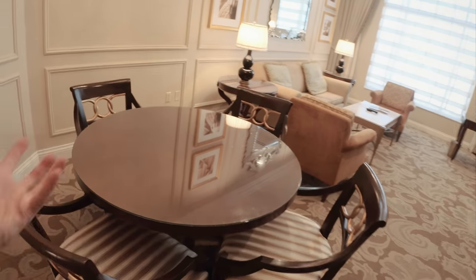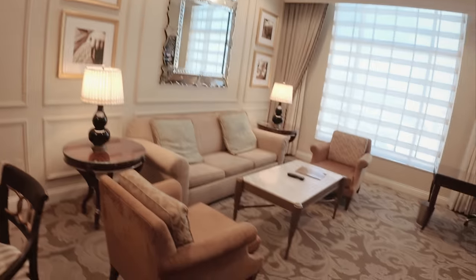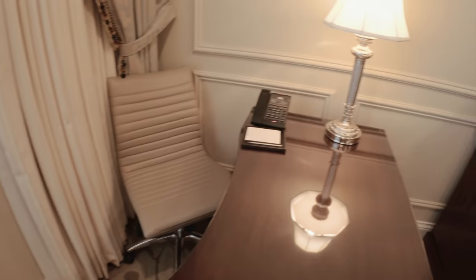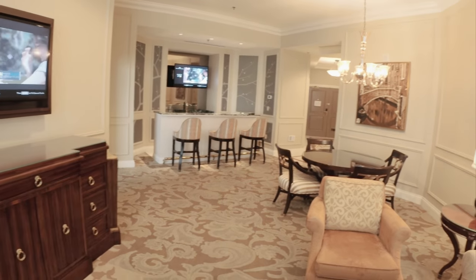Let's take a look at this dining area. Circular table, more art on the wall. Again, another mirror. Again, very classically decorated. We have your mini bar over here and a little work desk right here in the corner in case you have to pound out an email or two. TV on the wall right there, TV on the wall over the bar. No matter where you are in this room, you're gonna be able to catch a glimpse of what's ever on that television. 13 people could sit in this room and countless more could stand. Wow. Let's check out the master bedroom.